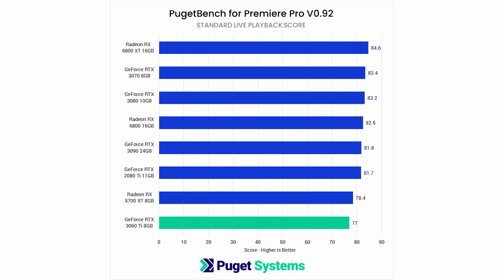The next thing we're going to look at is the standard live playback score, and in this case it has the lowest score, but it doesn't fall far behind the RX 5700 XT. As you can see, 77 and 78.4% respectively, and the best is the RX 6800 XT, with 16 gigabytes of VRAM, with a score of 84.6.